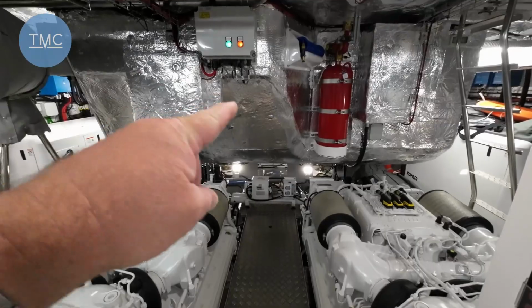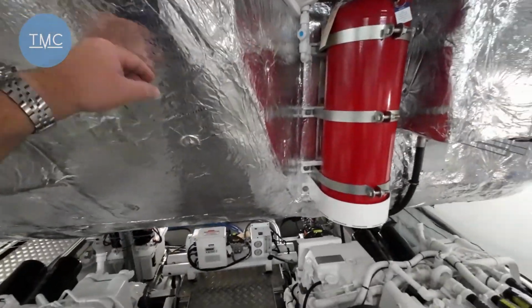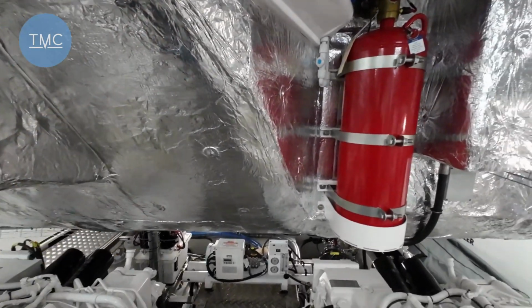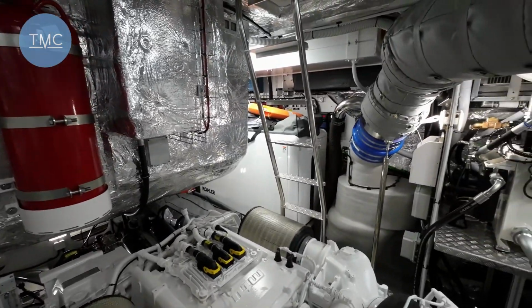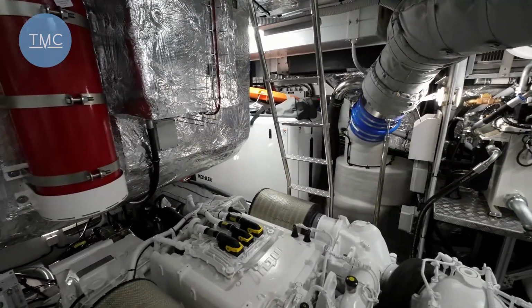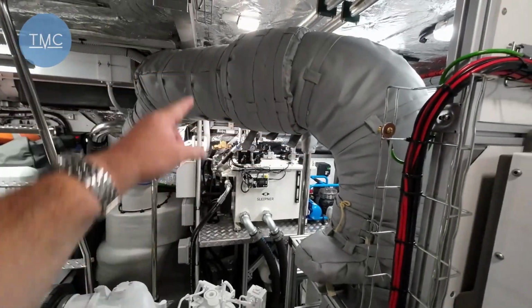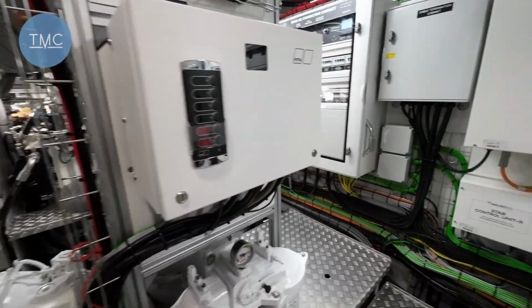What you're looking at ahead, all this carefully insulated area here, that's managing obviously heat and so forth, because that's where our tender is stored. See over there on the port side, our generator. Look at this for exhaust. So the size of this, it's just enormous.